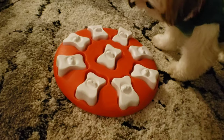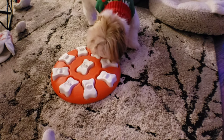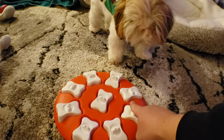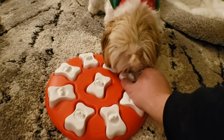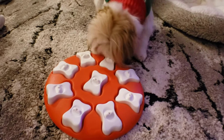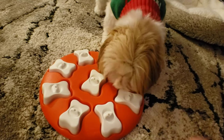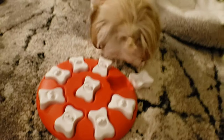Where is it, Mikki? Is that one? Is this one? Is that it right there? Use your paw, Mikki. Can you use your paw? Use your paw, Mikki. Is it that one? Yeah, it's that one. You found it, Mikki. Look.